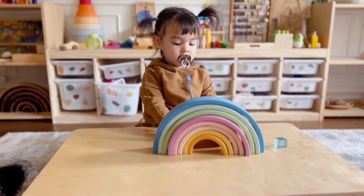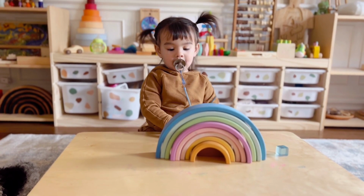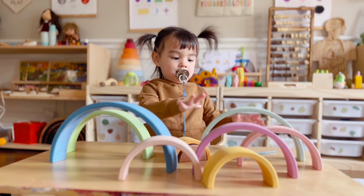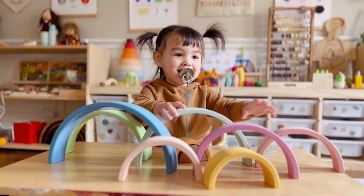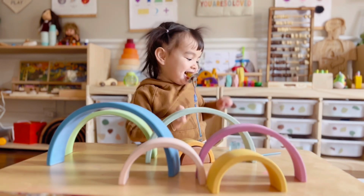Let's talk about the rainbow stacker. Now this toy is recommended for age 3 years old and above. I started introducing the small rainbow at the age of 16 months old. This video was taken when Charlotte was 24 months old. This can be played in so many different ways. She's now just starting making her own creative buildings, making tunnels, and she used it for her small world play.